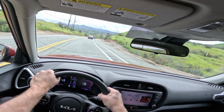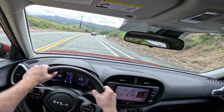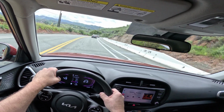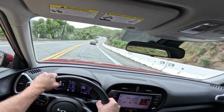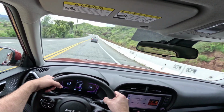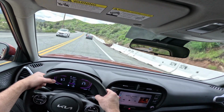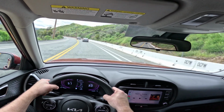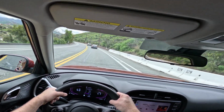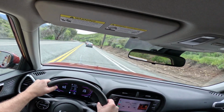And like I said earlier, even though they try to call this an SUV, it's not really an SUV to me. So yeah, I think this is just a more interesting choice than some kind of a subcompact sedan, and still a very nice car to drive. It's comfortable.